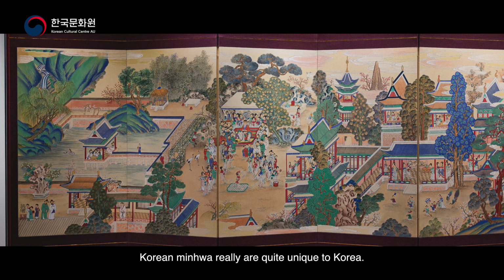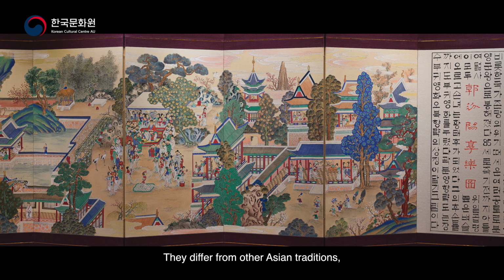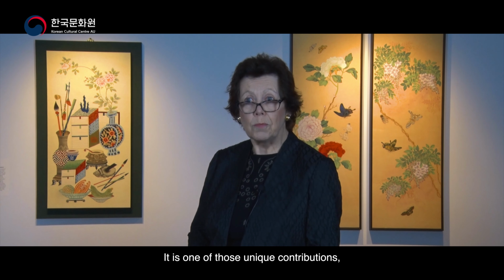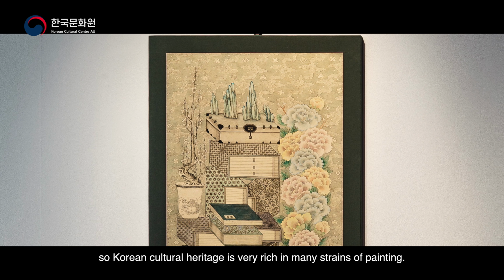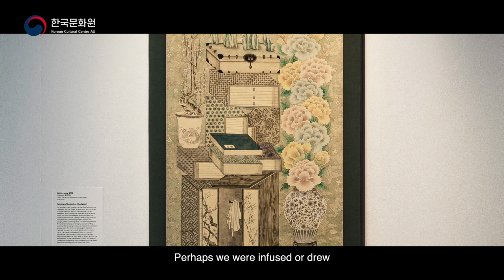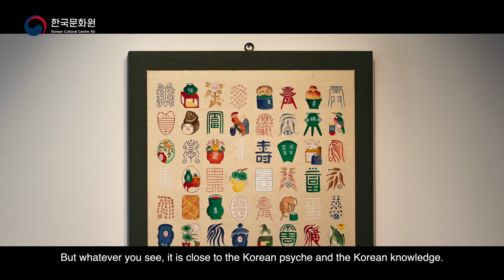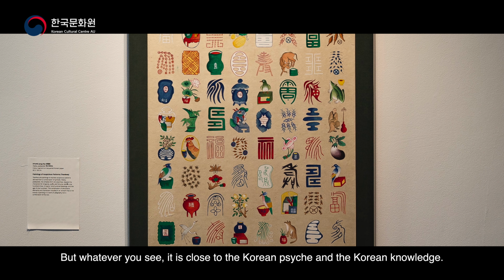Korean minhwa, really, they're quite unique to Korea. They differ from other Asian traditions in that there are so many of them, there's so much variety, their immediacy. It's one of those unique contributions. So Korean cultural heritage is very rich in many strains of painting that perhaps were infused or drew on other traditions, perhaps some Chinese landscape painting, for example. But whatever you see, it's close to the Korean psyche and the Korean knowledge.